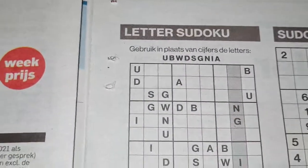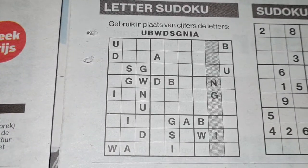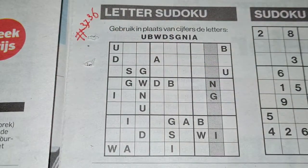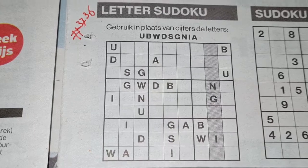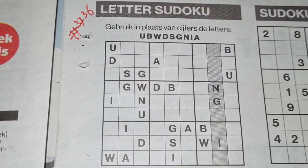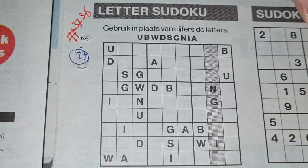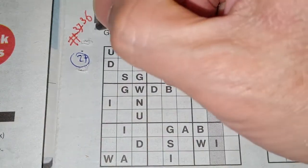Alright, and this letter Sudoku will be number, I believe, 3736. Okay. Before I start, I always count the printed digits. Well, this one has 27 printed digits. Yes, 27 printed digits. If you compare with the 1 star, 2 stars, 3 stars, and the 4 stars Sudoku, this will be a 1 star.